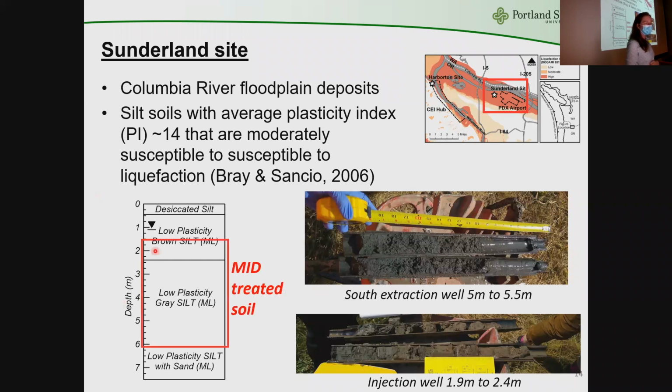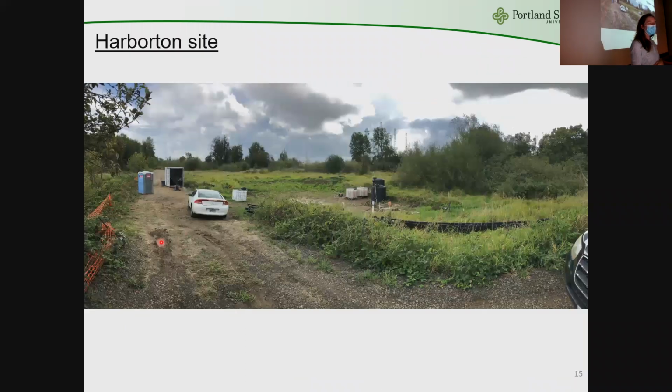The MID treatment that we performed at this site through those injection wells, we targeted soils to treat from about 1.5 to 6 meters below the ground surface, that interval. The Harborton site in the CEI hub, this is its location here.